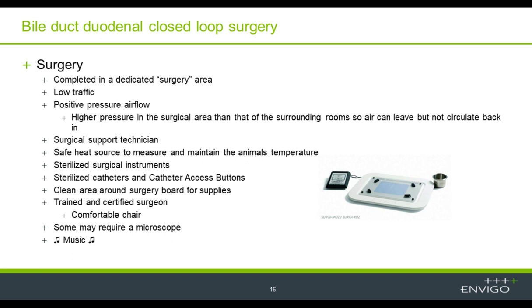Surgery support technicians are great. Consider them kind of the backbone of the operations there, behind, supporting the surgeon. And having a safe heat source to measure and maintain the animal's body temperature during surgery is also very important. Sterilize the surgical instruments. Without sterile instruments for any surgery, you're going to have infection or complications. And sterilize catheters. And we tend to use a lot of the catheter access buttons for these surgeries. You want to make sure you have a clean area around the surgery in your surgery area, so you're not setting your instruments down in a dirty area or touching dirty areas and then bringing that to the animal.